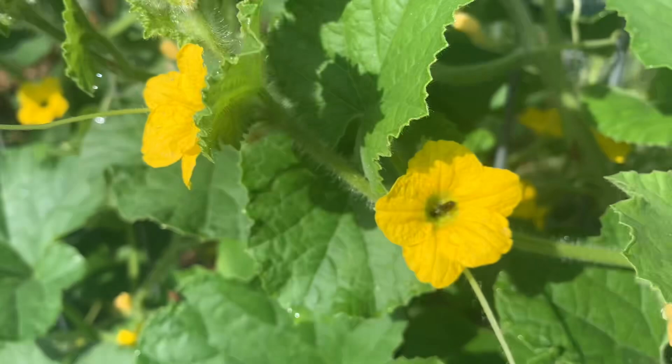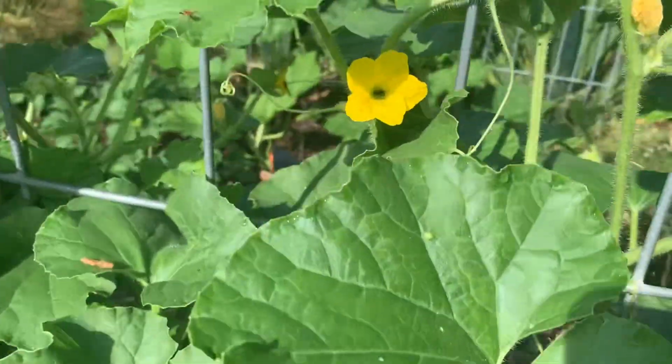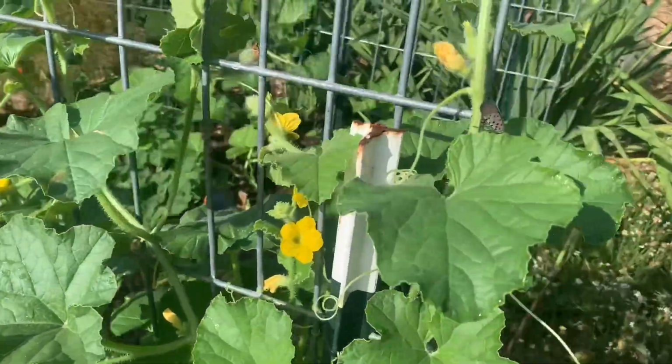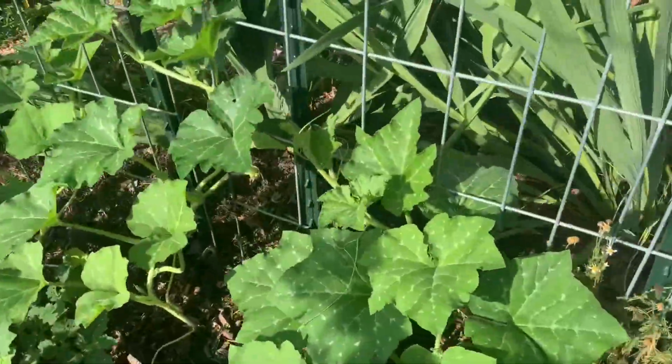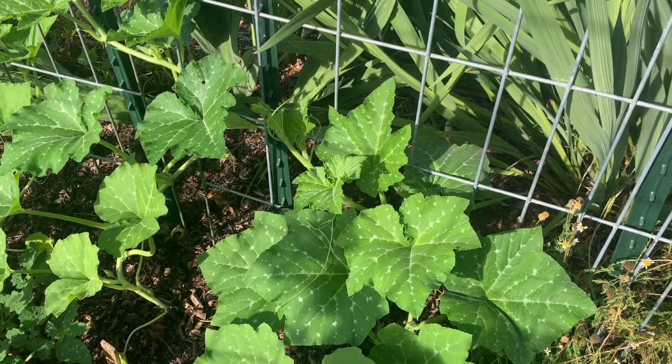This is my melon plant. This is the Eden Gem. And they have done their thing, because look, there's a pollinated and growing melon. Here's the Trombocino squash now. It's on the march. Once it starts going, it goes.